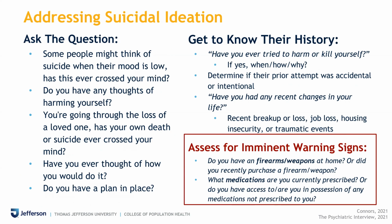Importantly, asking directly a patient indicated to be suicidal in what ways they have thought about hurting themselves is challenging, but it's a necessary question to address, usually after rapport has been established. Additionally, keep an eye out for the imminent warning signs revolving around firearms, other weapons, and medications that could lead to overdose.